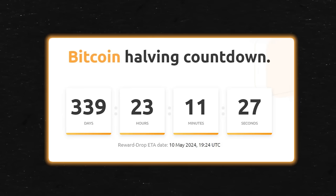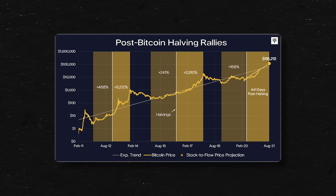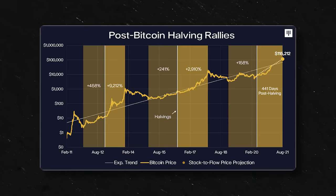We are less than 1 year out now, which is crazy and official, from the Bitcoin halving. Bitcoin halvings have predated all new all-time highs and bull cycles in cryptocurrency and Bitcoin, or maybe not all, but every halving leads to a new all-time high, more or less. So myself and many others are very excited about it.